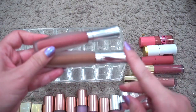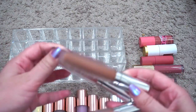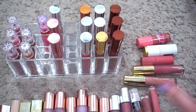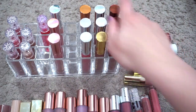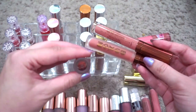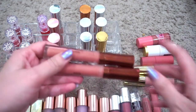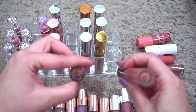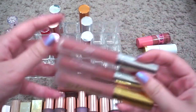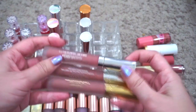And then we've got Nude, which is Get Naked, and then Dolly. I'm going to say yes to these. And we've got the last organizer here, a lot of Buxom and Tower 28. So for the Buxom ones here, I'm going to say no to this darker color, which is Spiked Hot Toddy, but yes to Cami Caramel and Peppermint Hot Cocoa. For these ones here, Spiked Apple Cider, Pumpkin Spice Latte, and Sugar Drop, yes to all of these.